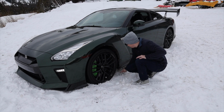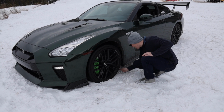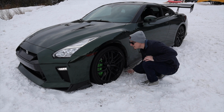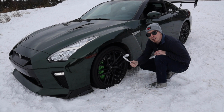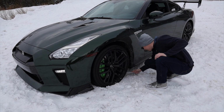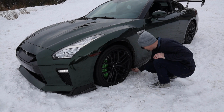Alright guys, well, we officially got stuck in the snow trying to get the perfect shot. Even though this is all-wheel drive, these tires, not cutting it. So we're using the tire iron to dig away the snow and break through the ice. So hopefully we can get out of here.